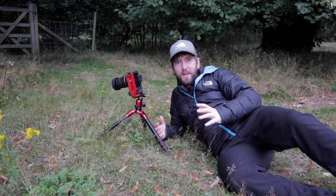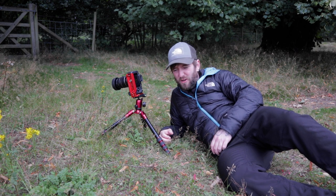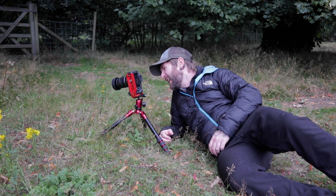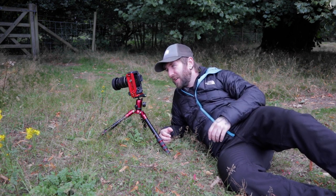Right, so this is one of the fun things about macro photography and macro extension tubes, is you've got to be on the floor to do it. So just in front of the camera lens there's some nice yellow flowers. I thought we'd start off with something nice and simple.